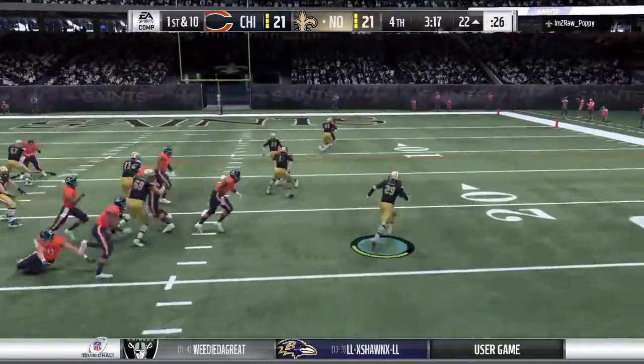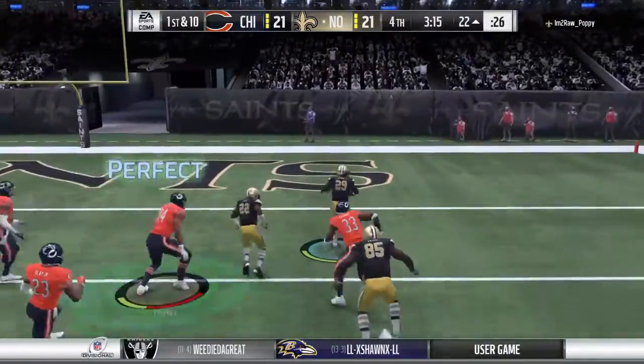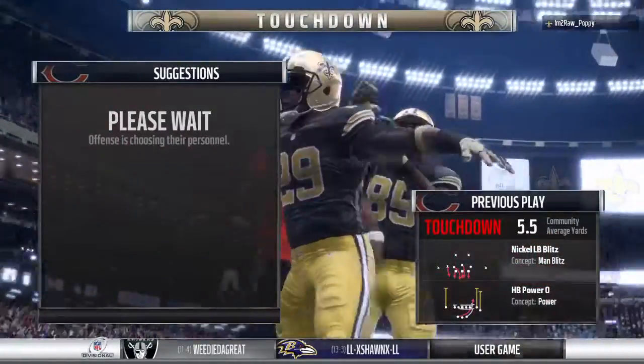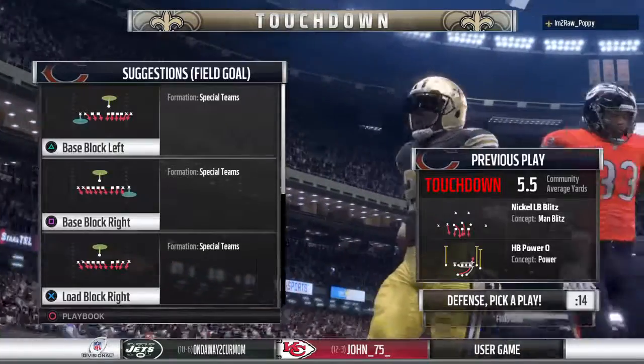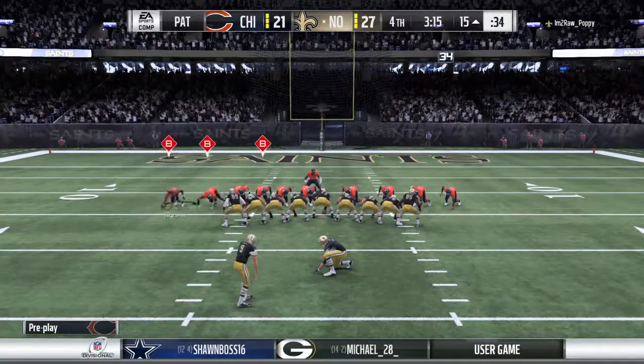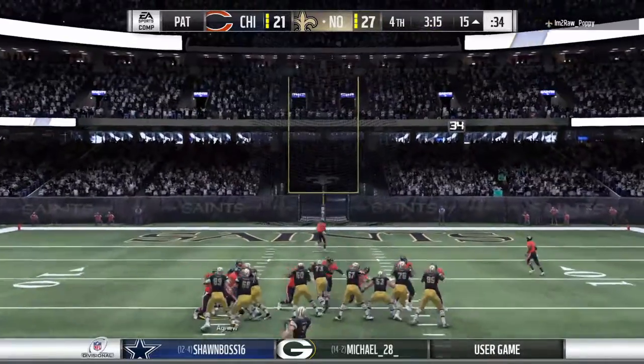They'll run it now out of the gun. Open space inside the 10. And he is into the end zone. Touchdown, New Orleans. LeGarrette Blount, his second touchdown of the night. And the Saints have moved out in front.